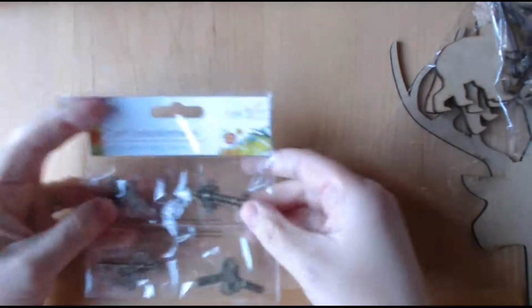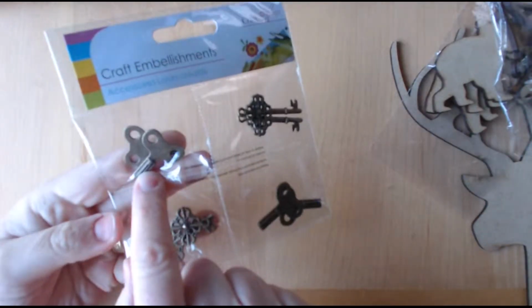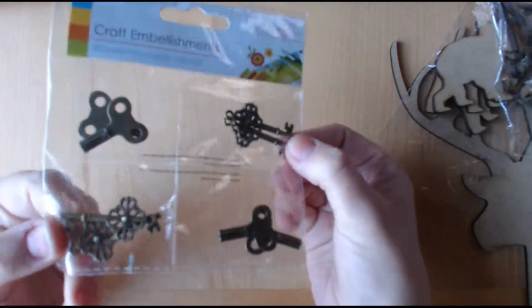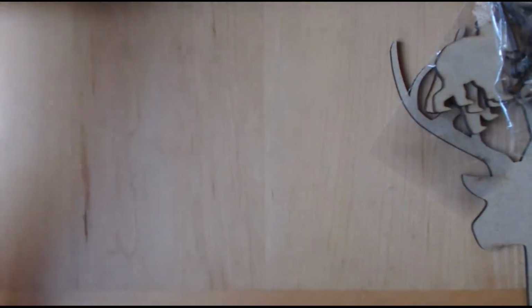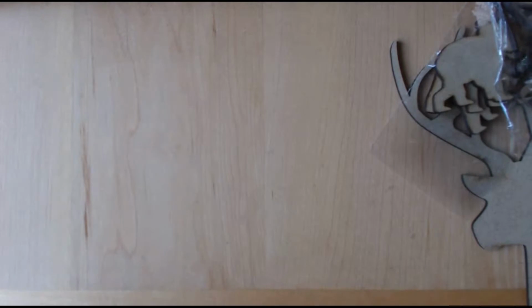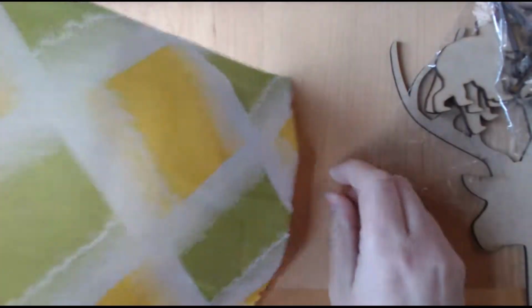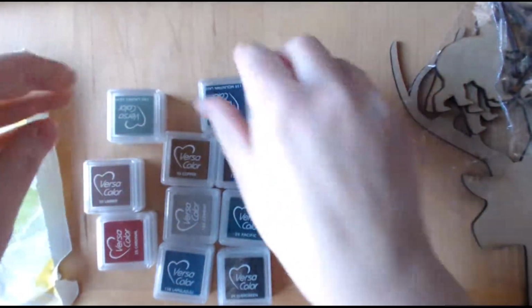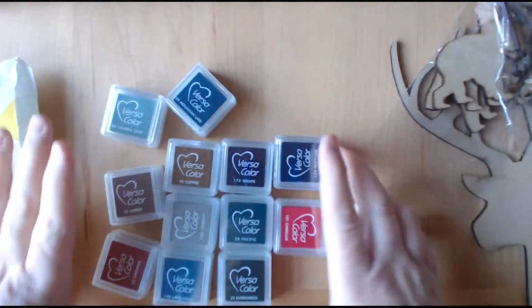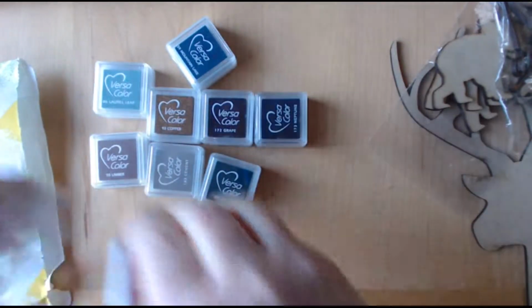And then I bought these keys. I think these were £1. So these are like clock keys, these ones. And then you've obviously got the normal vintage keys. Oh, and to add to the paw, I bought this ribbon as well, which I think is sweet. And I bought some more inks to go with the cardio stamps. So I'm gradually collecting my colours on those ones.